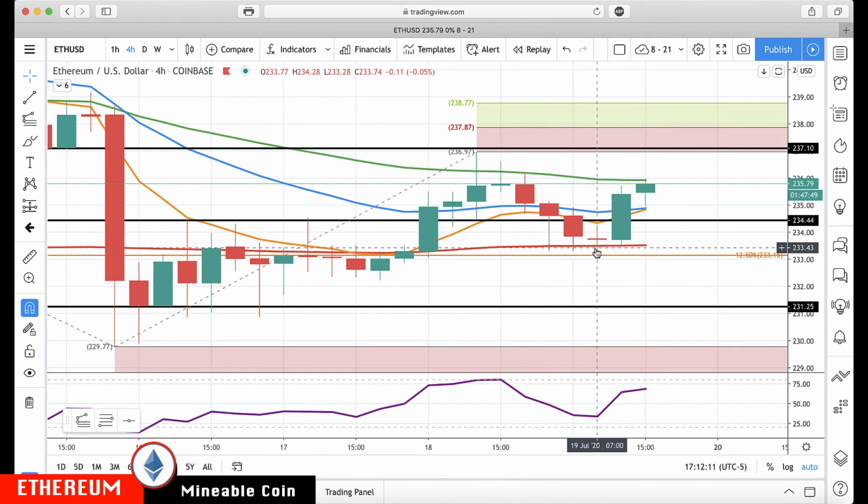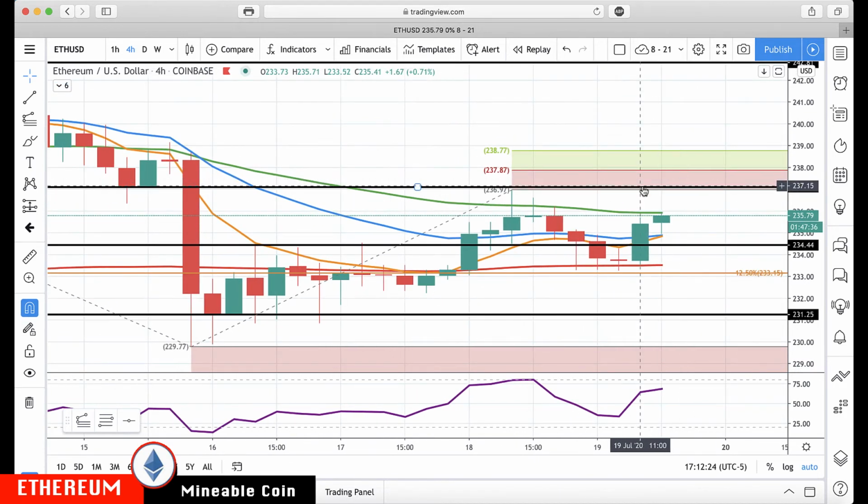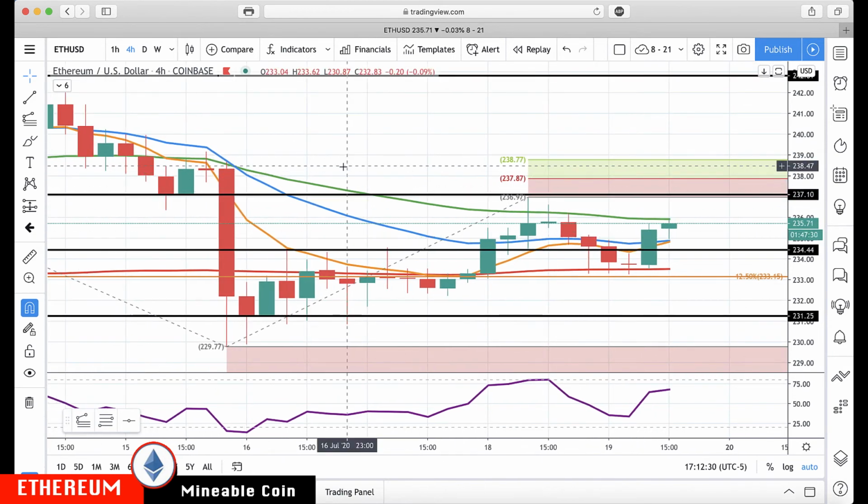And then you come over here, in conjunction with the 200, that's now provided an area of support and rotating back up against that 50. I'm going to be watching for a close above about 236. Above 236, we'll start watching 237, 237.87, and 238.77. And why I'm using these shorter term projections within consolidation is because we've had so many reversals.